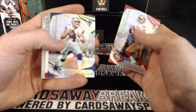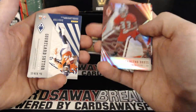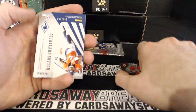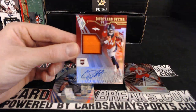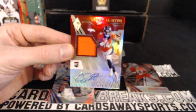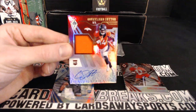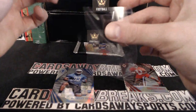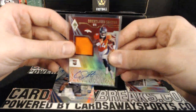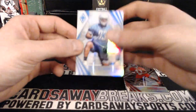Jimmy G, Dak Prescott. Number to 299, Carlton Davis. Bam. Here we go. Courtland Sutton, number to 299. Bam. Denver Broncos. Rookie patch auto, number to 299, Courtland Sutton. Here we go, Broncos. Denver Broncos going to Nathan M. Beautiful. Rookie patch auto, number to 299, Courtland Sutton. There we go, Broncos. And we have Deshaun Hand.